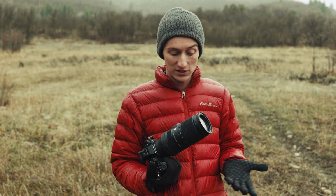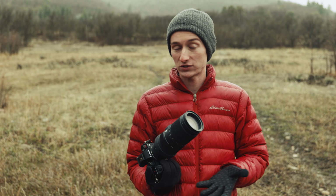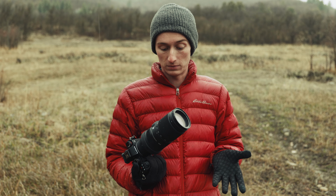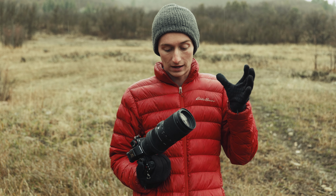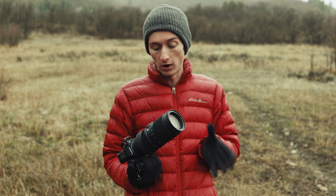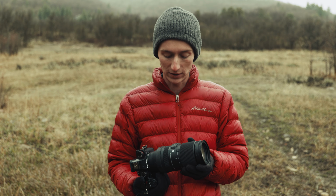And it's a big deal to us because we use L-mount cameras and we don't have a ton of telephoto options, and definitely very few super telephoto options. This is pretty much the only 100-400, the only lens at all pretty much that goes beyond 300 millimeters for the L-mount system.